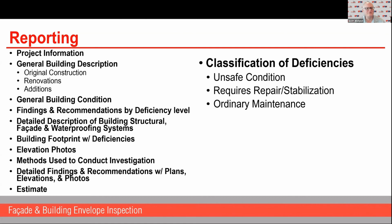We'll describe the entire building construction, all the different systems, at least structural and architectural systems, any renovations that took place, any additions. We'll talk about the general condition of the building, overall condition, and then we'll identify the deficiencies, how bad they are, how quickly they need to be repaired. We'll talk about the waterproofing system. We will locate all these deficiencies in elevation views and photographs.